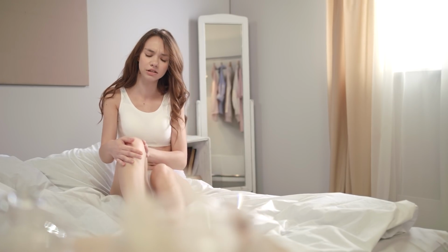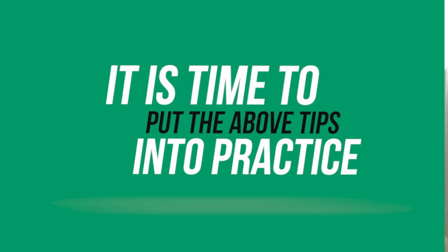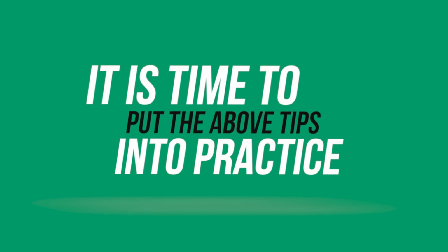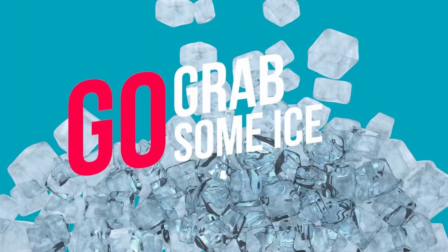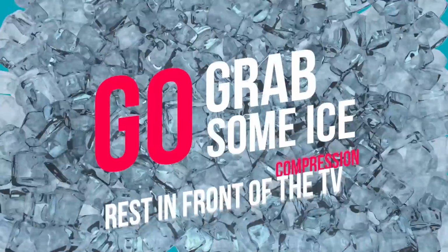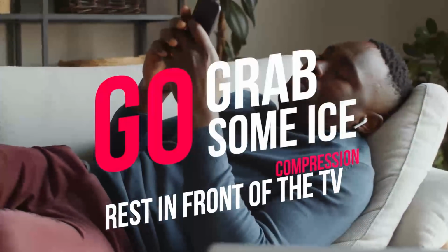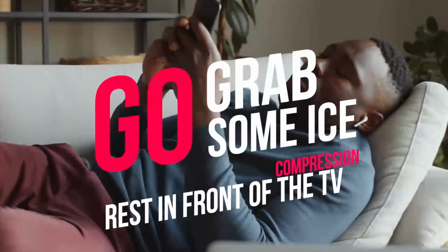If you find that your knees and joints are already starting to protest after a workout, it's time to put the above tips into practice. Rather than reaching for a bottle of pain relievers, go to the kitchen for some ice. Add some compression and rest in front of the TV with that afflicted appendage properly elevated.